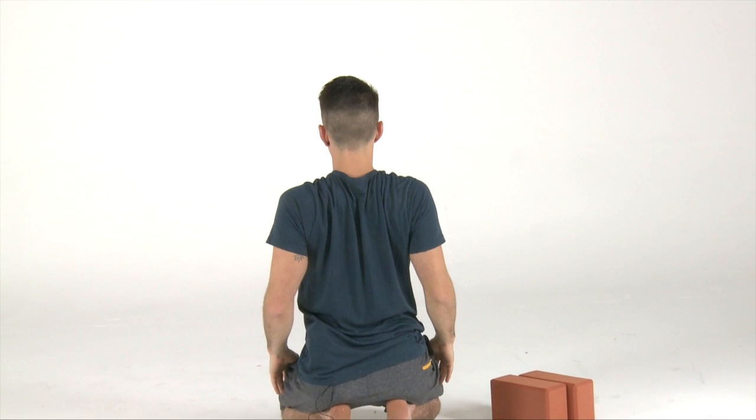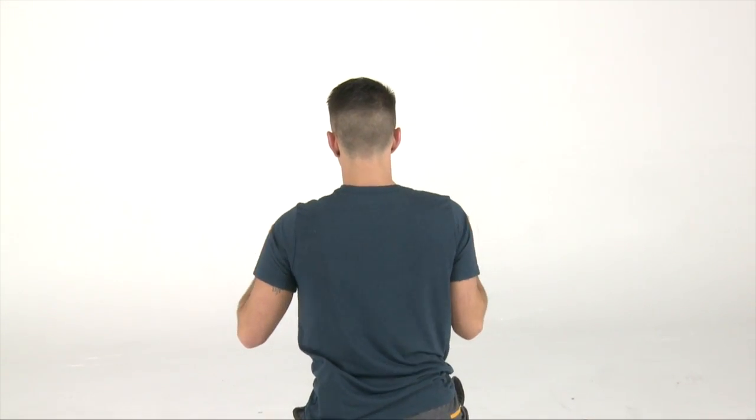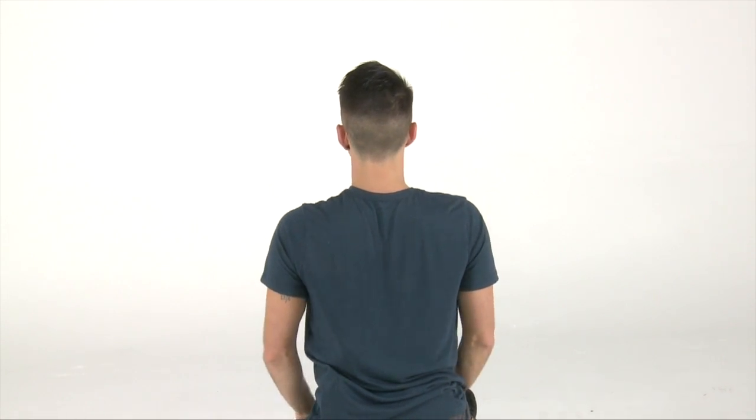So notice my shoulder blades aren't back, they're forward, and then I'll actually lengthen my shoulders out to the sides. This is how we start to actually sit up straight without creating all of that tension and pain in the neck and the upper back. A common misconception is you need to pull your shoulders back to sit up straight. That's just going to tighten your neck and make it not feel very good.